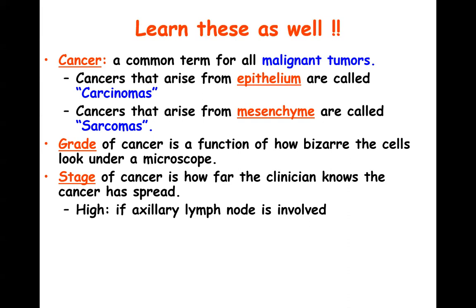staging of the tumor. Why do you do staging? You do staging because that is going to give you the correct prognosis, or at least it will give you a very good idea, hopefully, about the clinical course of the patient. And also it's going to help you in choosing the right treatment for it.